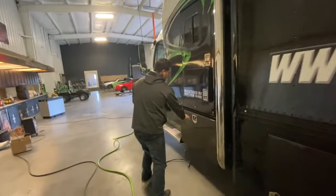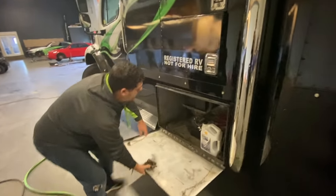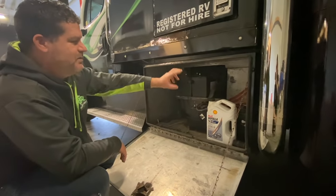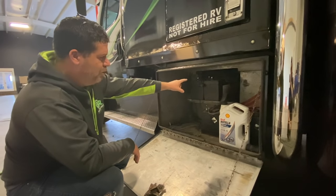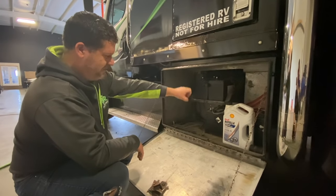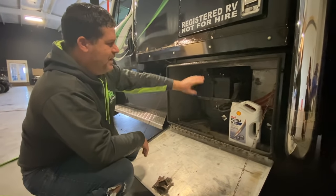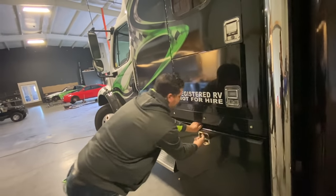On this side here, we have our two batteries that run the truck and our three batteries for the RV. And we got a switch actually coming in. We haven't put it in yet. It will allow us to turn it on and off when we're going. We can run all the batteries to charge these batteries, or we can turn it off and isolate them and allow us to run the RV batteries. If they die, we don't actually kill the truck batteries. So that's gonna be our next thing that we do.